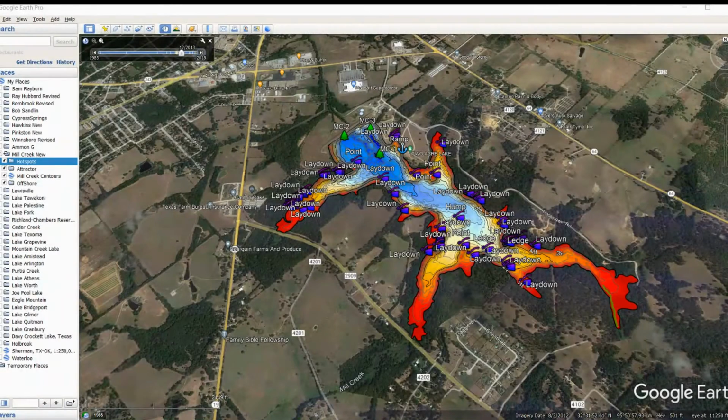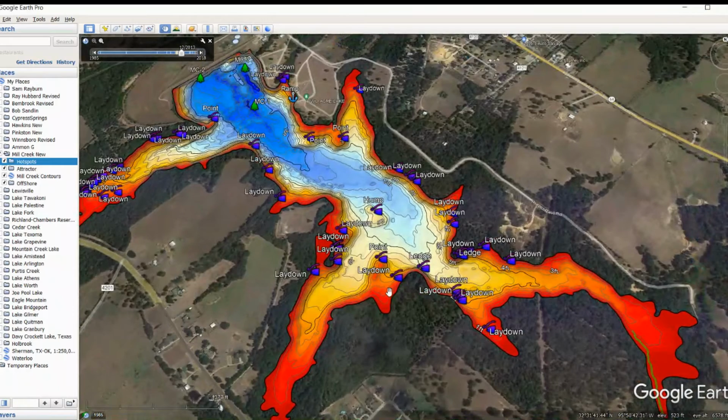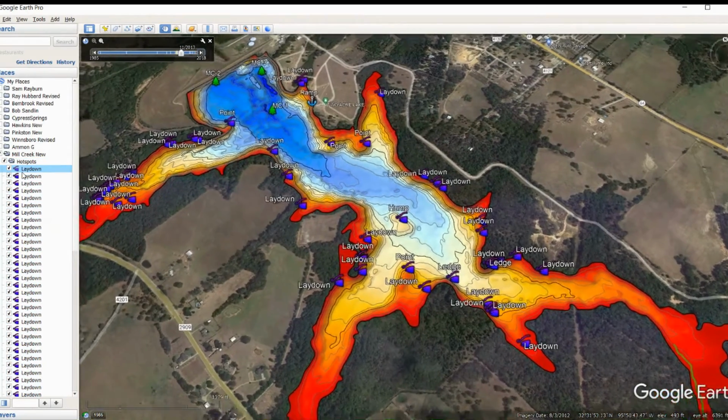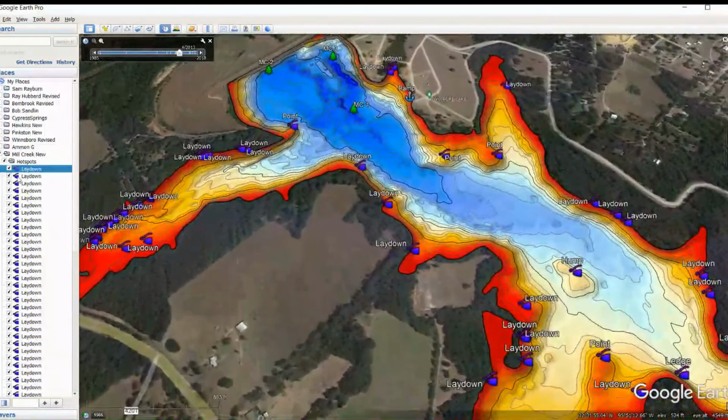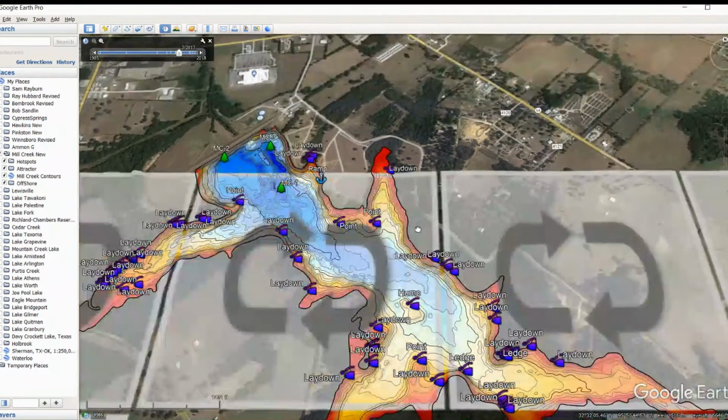Look at how awesome this thing looks when you add in the contour lines. I mean, we have pretty much everything that we need now right here in the palm of our hands to be able to find anything that we want inside of here. If we want to look at laydowns, we can find laydowns. If we want to look at different fish attractors and things like that, we can do that too. And we have all the contour spots here too. So let's go ahead and just jump into this thing and take a look at it.